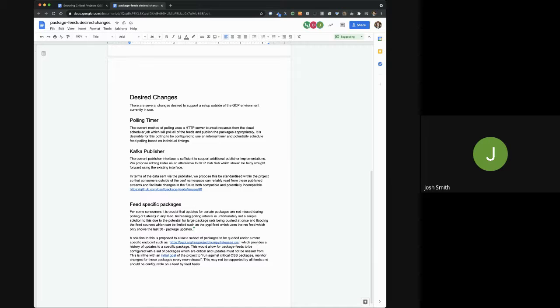And then we have some other minor changes, the main one being Kafka. GCP is the current implementation. I imagine there are several people who have Kafka running in their systems, and we're one of those people. So we'd like to consume this via publishing to Kafka and then reading from Kafka with a consumer. And also a means of scheduling internally.